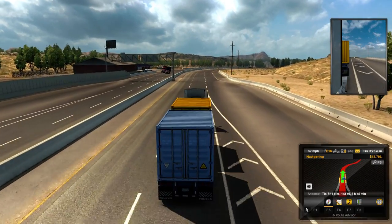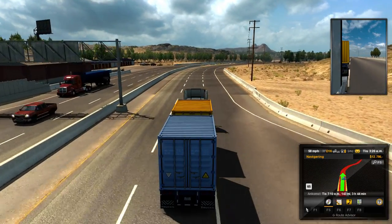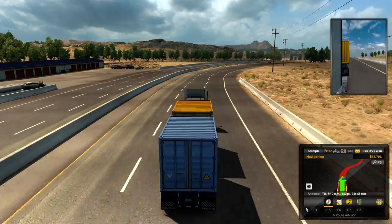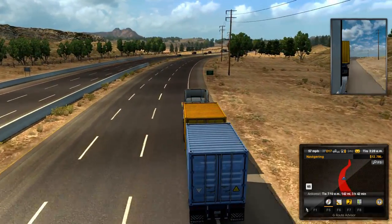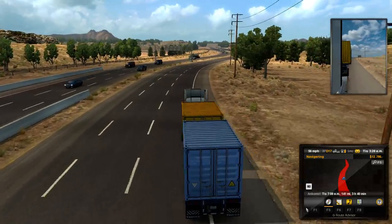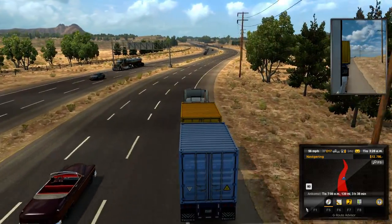65 here in Nevada, still Nevada. Oh, 80, that's nice.